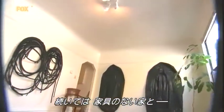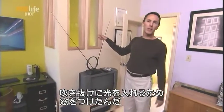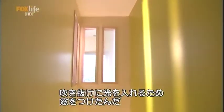Coming up, lots of art makes up for no furniture. But next, a small DC house that lets the sun shine in. We also put in these four windows here to bring light into the stairwell.